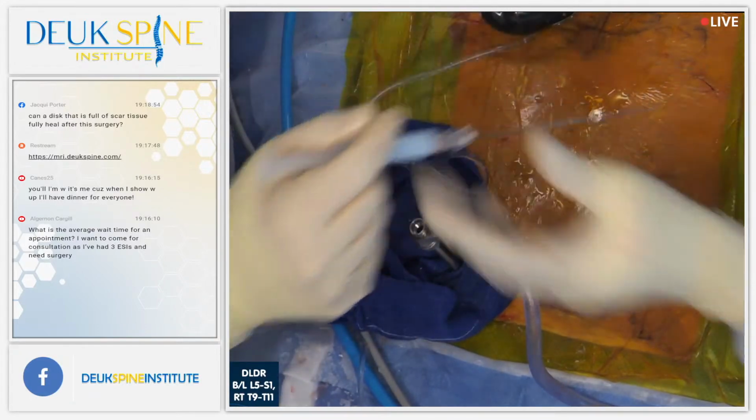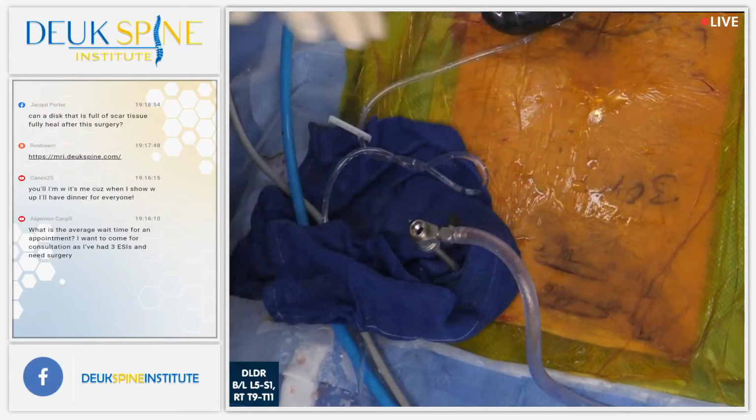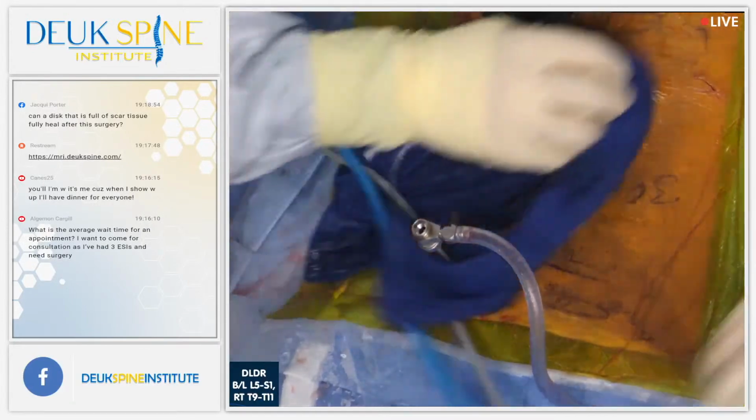I want to show you guys. You gotta find your cell phone. That's what it is. I want to show you guys these incisions, right?